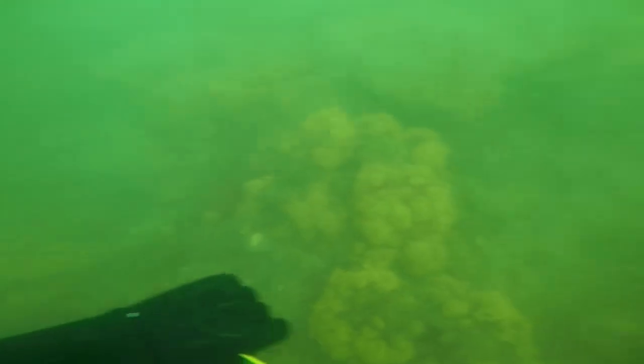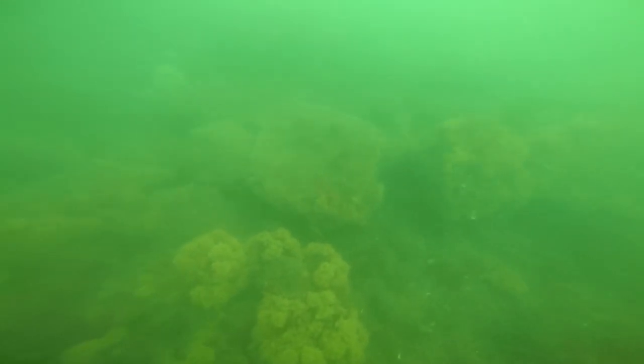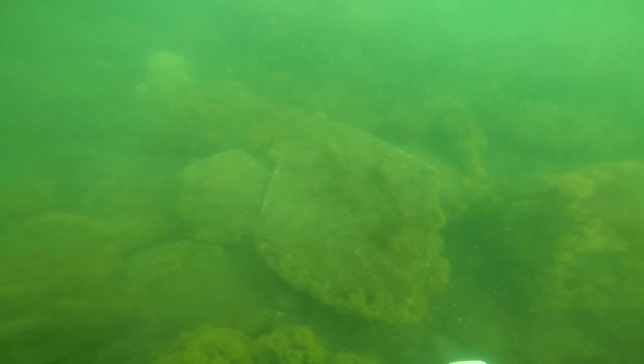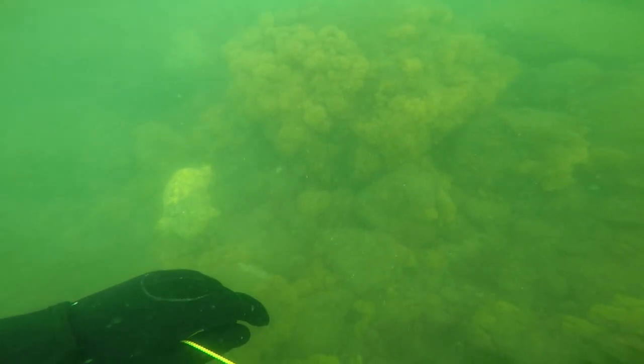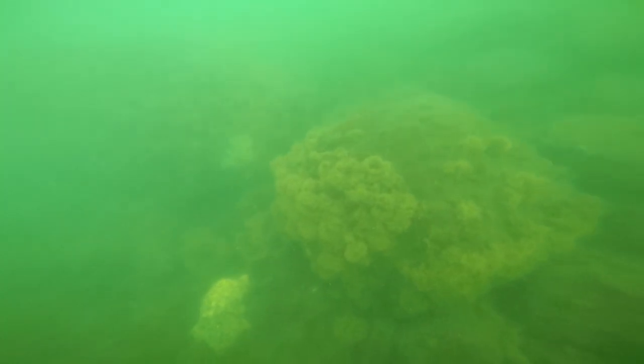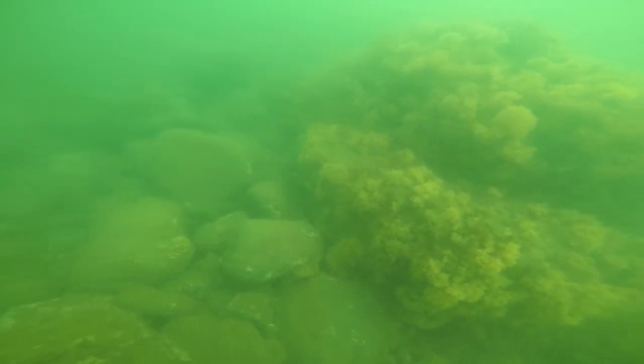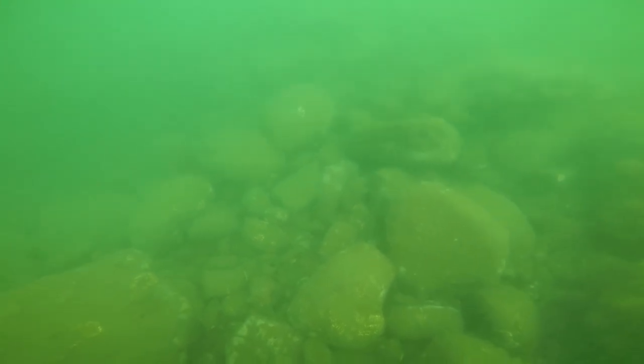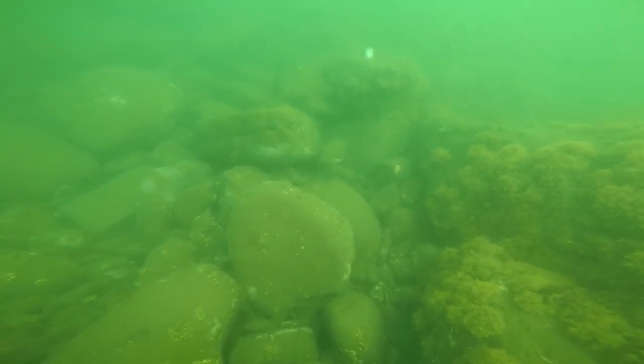Unfortunately, since it's not so deep, I'm getting some backscatter with the sun, because it's a beautiful day. Some backscatter off of a little bit of silt in the water, although the visibility is very good, but backscatter on my camera. So there goes a little blackfish over there. Unfortunately, it didn't come as clear as I wanted it to with my GoPro. But not too bad, not too bad.